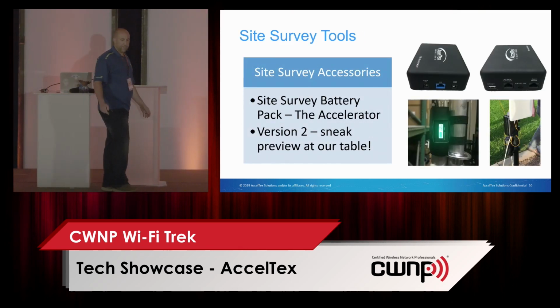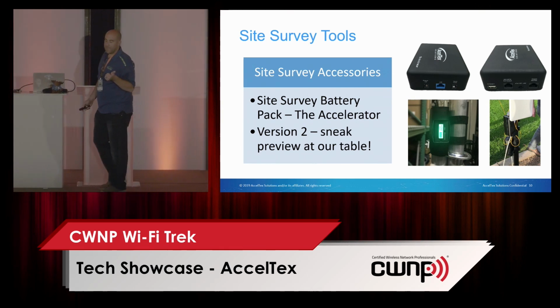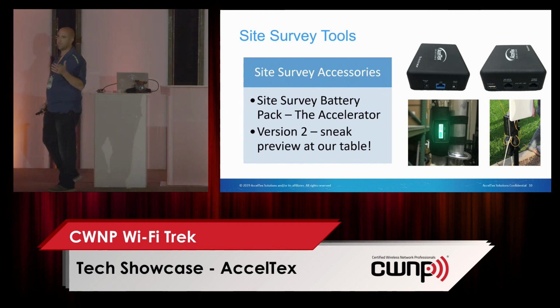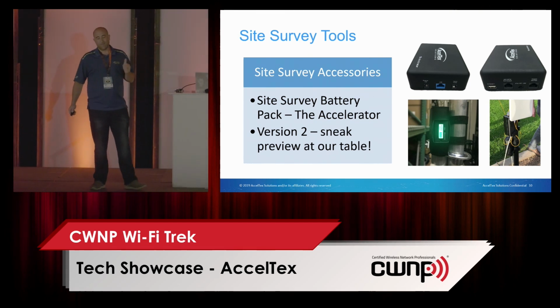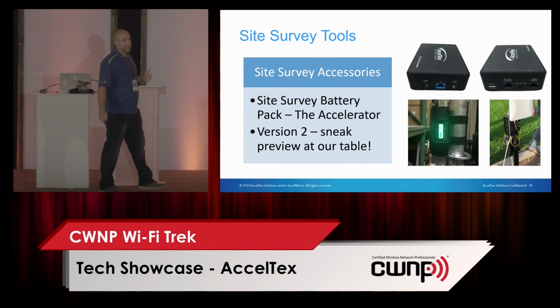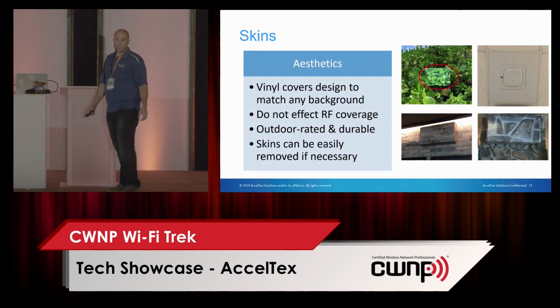Minute left, we've got to hustle. Site survey tools. We dropped Site Survey Battery Pack number 1 about a year ago and got a huge response in the industry. I'm sure a lot of people in this room have one. Version 2 is sitting on our table right now. It'll be coming out with the ability for UPoE and USB-C, so you could charge laptops and run cameras with heaters off of it.